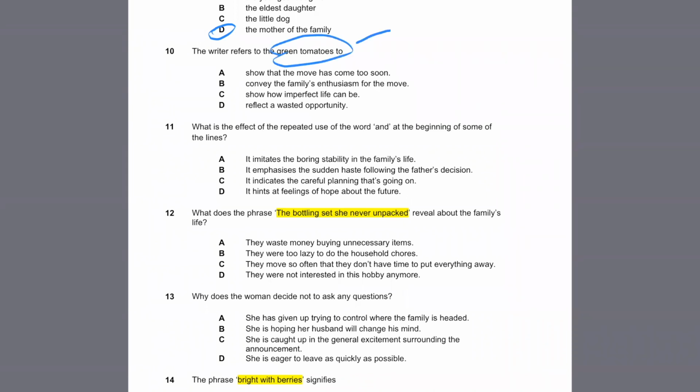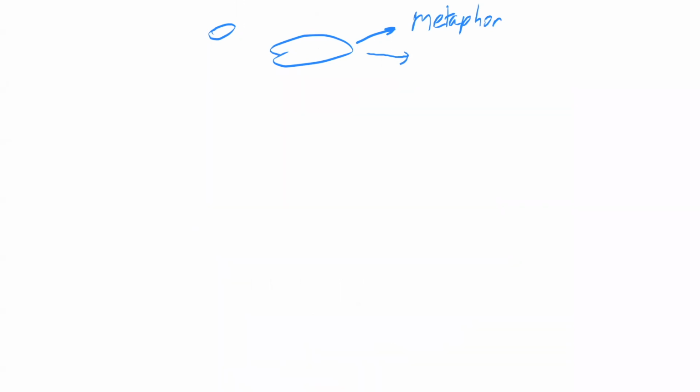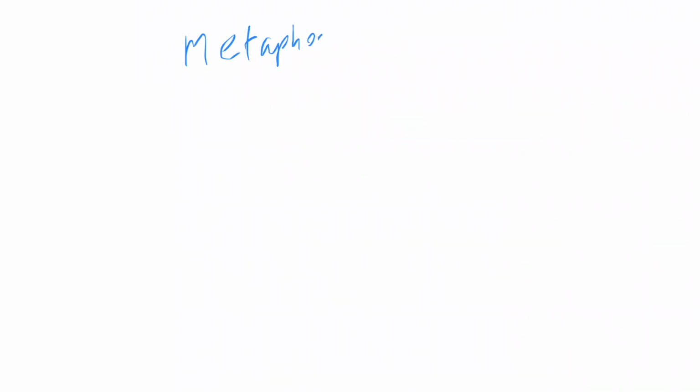Okay, remember I said before that poetry is highly figurative and a lot of things are actually metaphors. So let's see, what is a green tomato a metaphor for? Well, when you think about what it is a metaphor for, you should be brainstorming what qualities a green tomato has. When it comes to metaphorical analysis, let me just write metaphors, make your life easy.